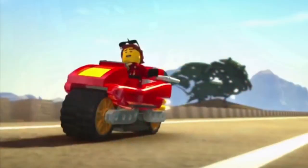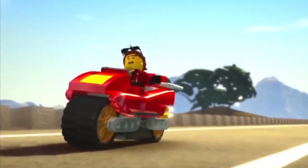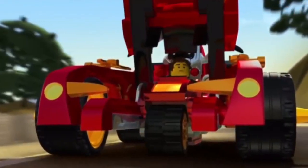So yeah, overall, I really love that idea. I mean, who would think of that? You have a car that opens up into a bike, and you're actually sitting on the bike in the first place. So that itself is really cool.